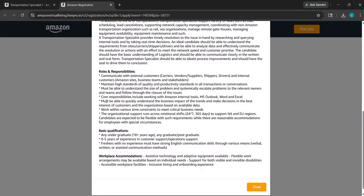So basically they are asking how outgoing you are, how good you are at remembering things, and how you deal with large problems in the organization. Working within various time constraints and meeting critical business needs, they are mainly seeking problem solving skills. The organization's support runs across rotational shifts, 24/7, 365. Candidates are expected to be flexible with such requirements, while there are reasonable accommodations for employees with special circumstances.